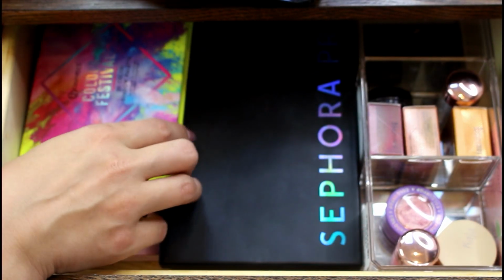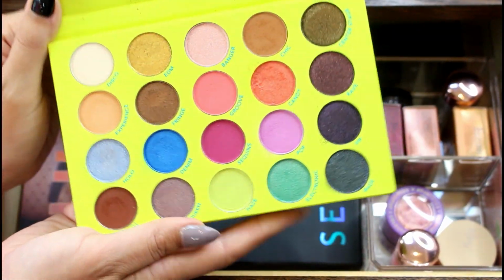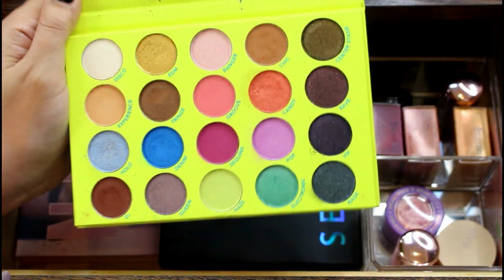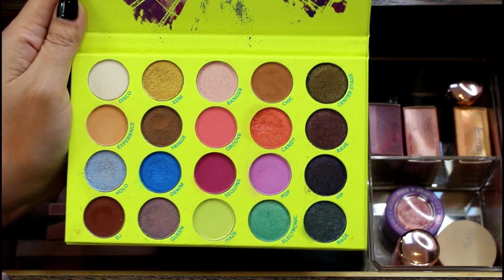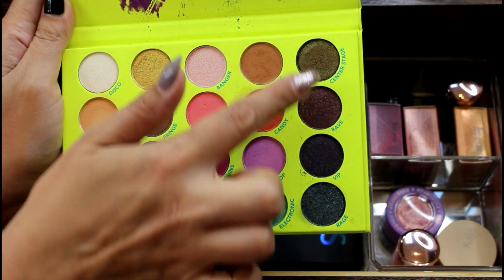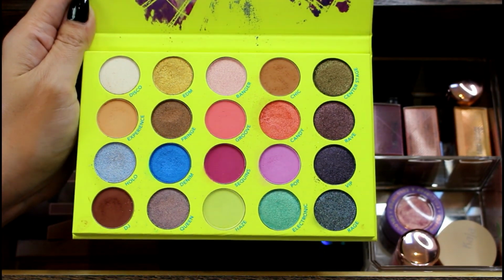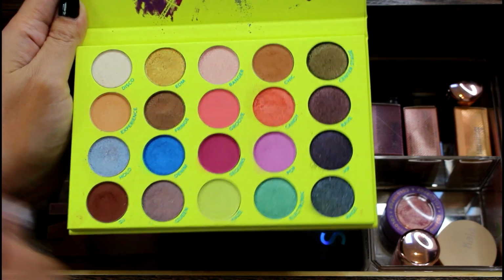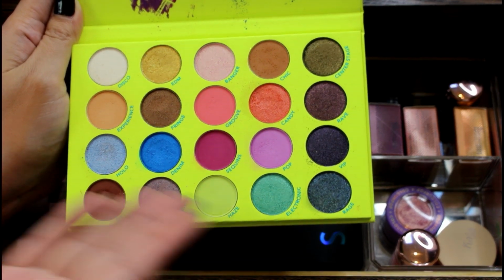All of these, I have different things I want to do with these. This BH Color Festival palette, I love this. It's so great. The colors are so different from the original, but this formula is just as beautiful. I'll be honest, I don't see myself using this last vertical row very often, only because they are so dark and glittery. But basically everything from here over I love, and I've used it a lot, obviously you can tell.